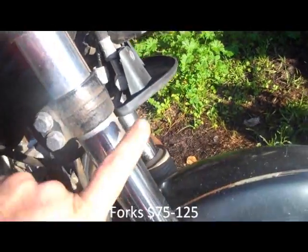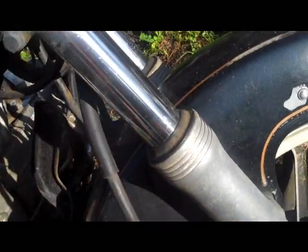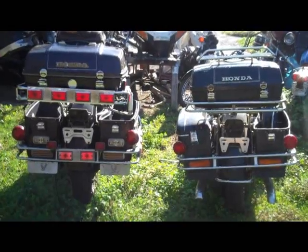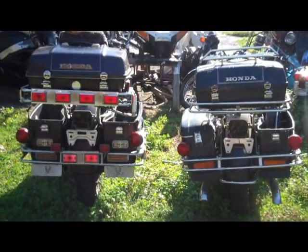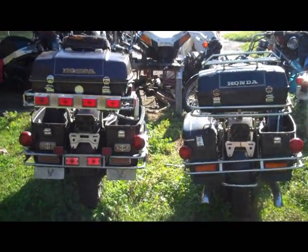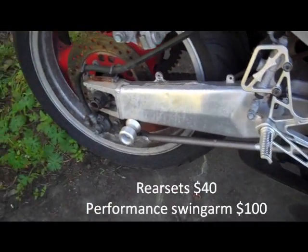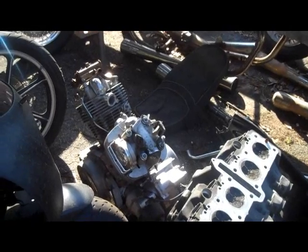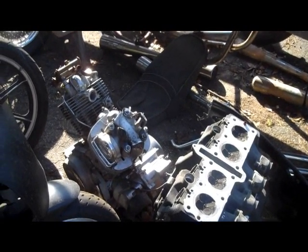Forks, especially if there's no chrome pitting or no rust pitting in the chrome and the seals are not blown. Very nice. All of these light fixtures and light bars and fenders and all kinds of junk like that. Aftermarket parts like rear sets and elongated swing arms. Sometimes you can find those really rare parts that people really are into.